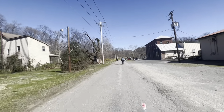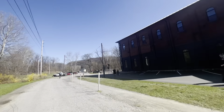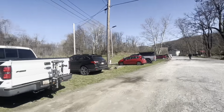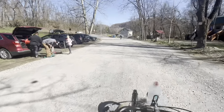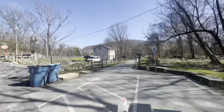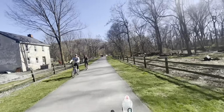Nice bike. Right here is the township building. There's a Ford Raptor right there. PNP building, billboard in power. Let's see if we're gonna get through this. We made it by this big rear end. Turbo speed!